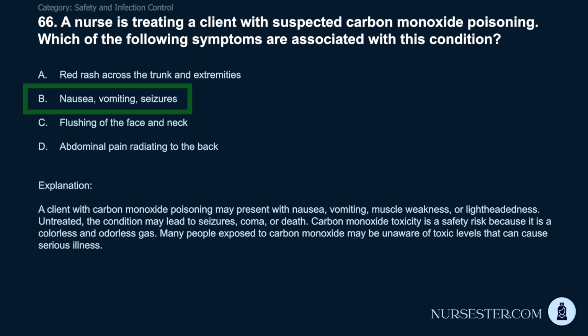A client with carbon monoxide poisoning may present with nausea, vomiting, muscle weakness, or lightheadedness. Untreated, the condition may lead to seizures, coma, or death. Carbon monoxide toxicity is a safety risk because it is a colorless and odorless gas. Many people exposed to carbon monoxide may be unaware of toxic levels that can cause serious illness.